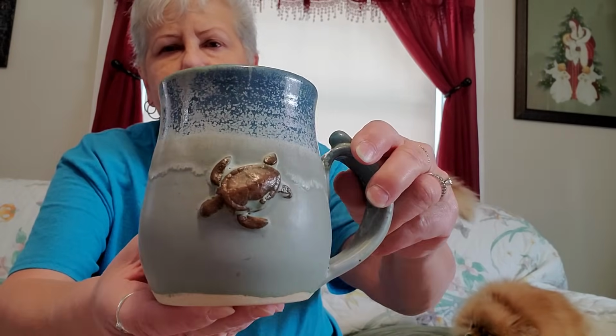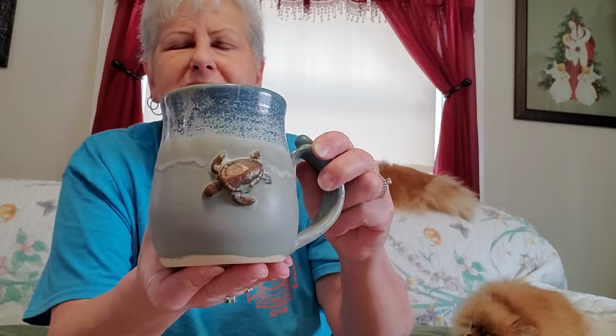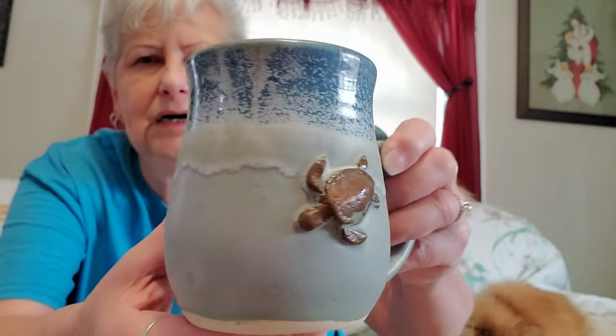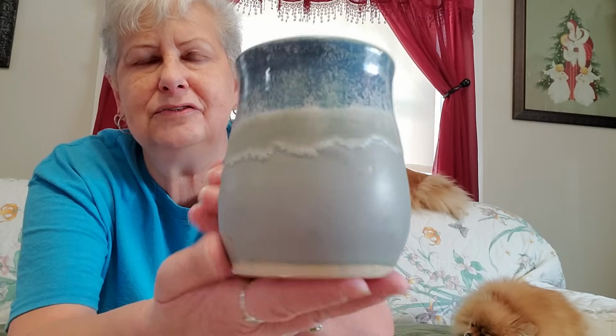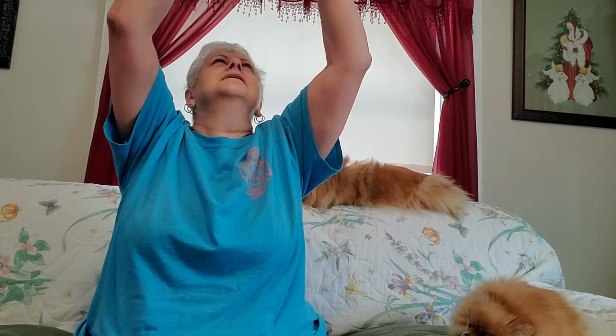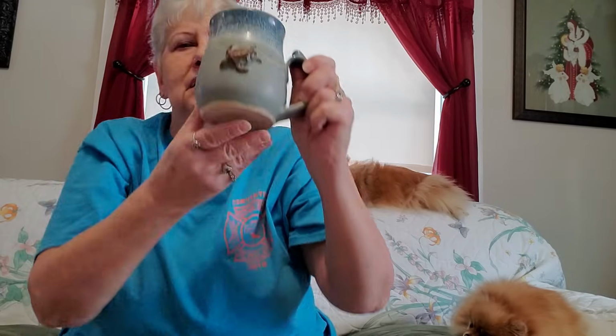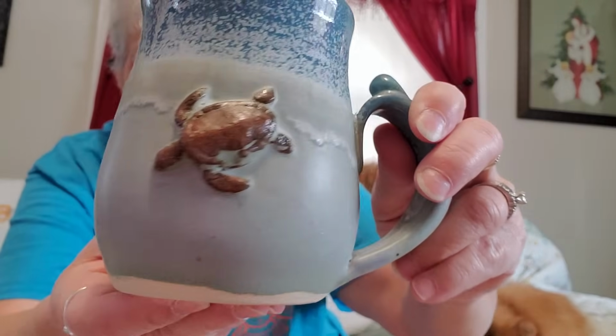Isn't this cute? This is a cup I bought at Gulf Shores, Alabama one year. It's been a couple of years. We were down there and just happened to catch the Turtle Fest that they were having on the pier that year. They had crafts for the kids to do and different things. But this lady makes these cups and sells them. I think her name is on the bottom. It's Linda Bell. And she does such pretty work.